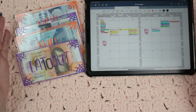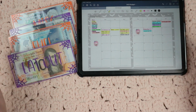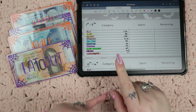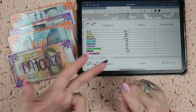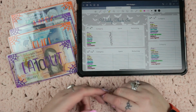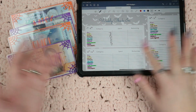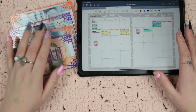So I need to fill that out. So the plan for this year is to do weekly check-ins, and I will show you those as usual on here like this. 2 cash stuffings a month, so the regular envelopes and then the sinking funds every month. I'm not sure if at any point I'm going to start telling you more detailed figures. I haven't decided yet. So this year my intention is to pay off debt.